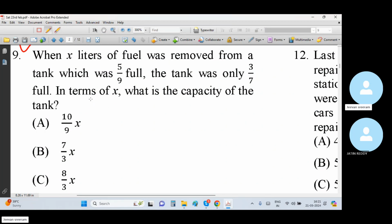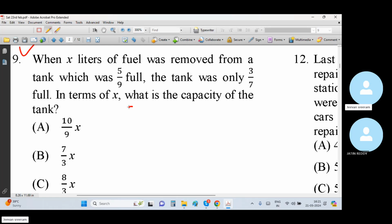When X liters of fuel was removed from a tank which was 5 by 9th full, the tank was only 3 by 7th full. After subtraction, 3 by 7th full, right? So basically, total quantity, let's say it is T, fully filled. When it was 5 by 9th full, 5 by 9th of total quantity minus X liters were taken off. That gave you 3 by 7th of total quantity. Correct?